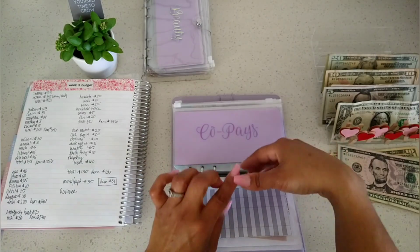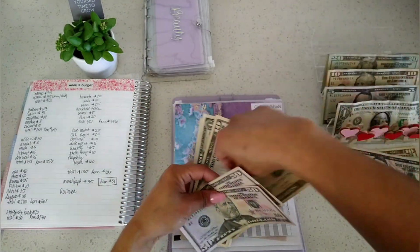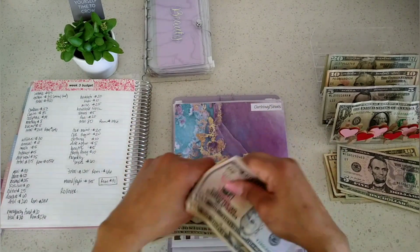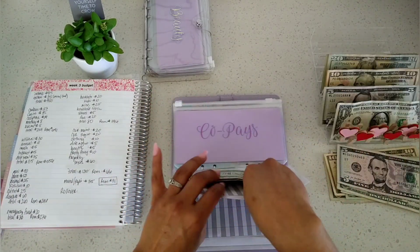Clothing and shoes is getting $10. I need to buy the kids new shoes for school. Clothing and shoes now has 50, 100, 110, 120, 21, 22. 122 in clothing and shoes.